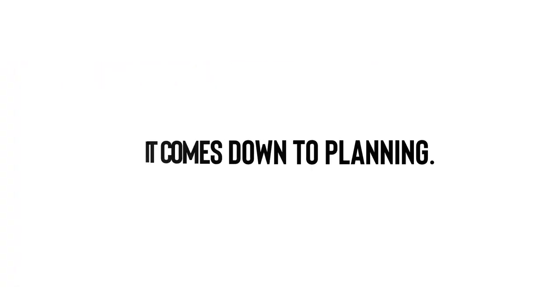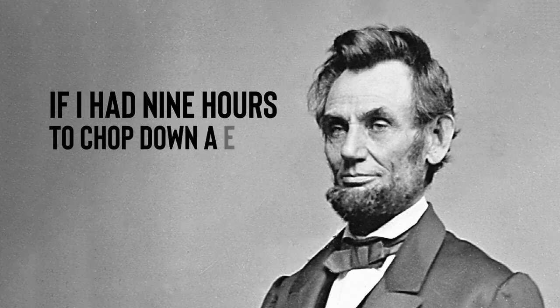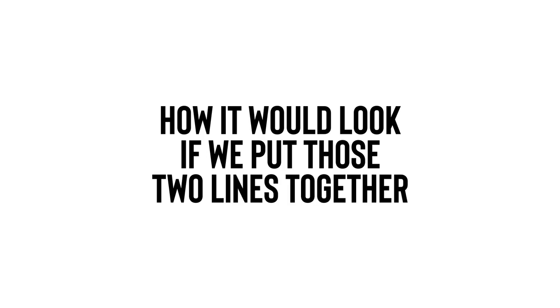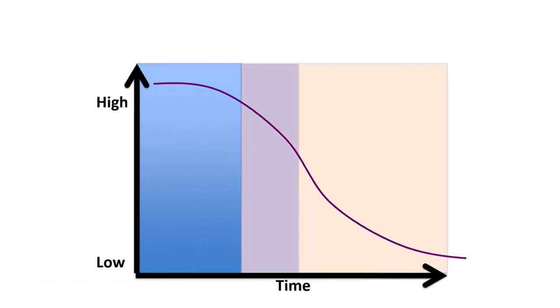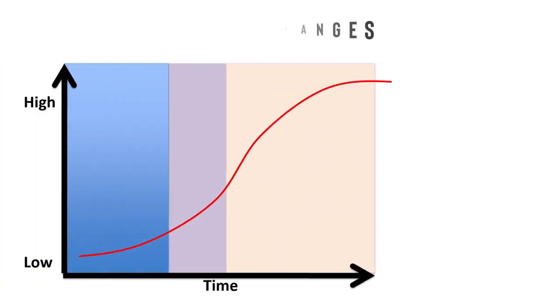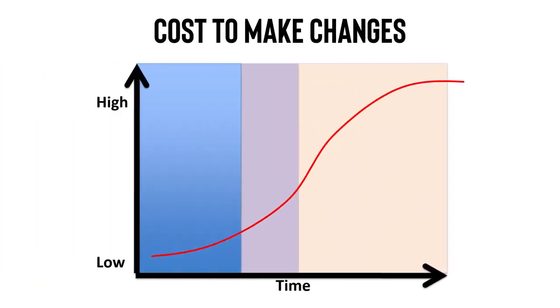It comes down to planning. And as Abraham Lincoln once said, if I had 9 hours to chop down a tree, I'd spend the first 6 sharpening my axe. Well, it's the same with planning. Doing your planning, going through the project feasibility and options you have available is effectively sharpening your axe. So here's how it would look if we put those 2 lines together. Your opportunity for change goes down exponentially, and likewise the cost of making those changes goes up exponentially.